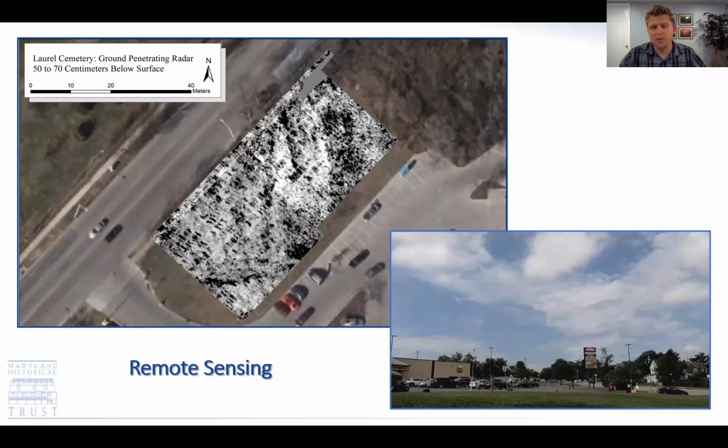In addition, there were some monies from the state that were going to go into developing a kind of memorial on this spot between the street and the now parking lot. So we wanted to make sure that the burials that we knew were probably still present would not be impacted by the construction that was going to take place there.